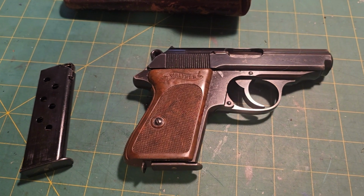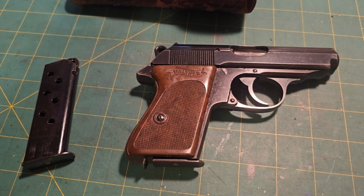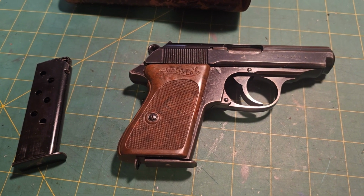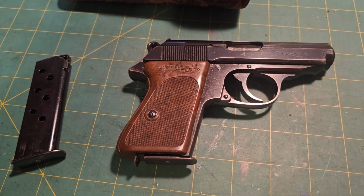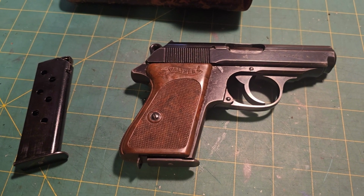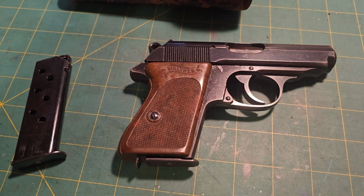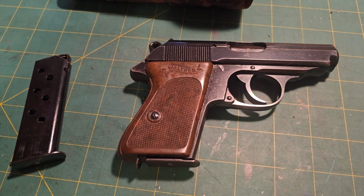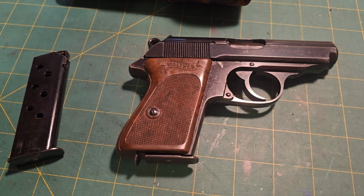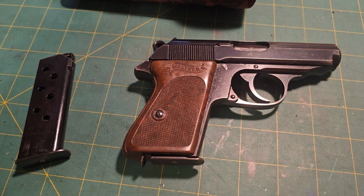The Walther PPK, as you see here, is a .32 ACP, which during World War II was the most common caliber by far. The .32 is what this gun was designed around. Well, actually, originally in 1929, it was designed for the Walther PP. The PPK stands for Polizei Pistole Kriminal, which translates to English like a police investigator's pistol, as opposed to a regular police pistol, which is the Walther PP. Common calibers are .22 Long Rifle, .25 ACP, .32 ACP, and .380. Now I say that as common calibers, but the .25 is actually extremely rare. If you happen to find one, you found a true trophy.